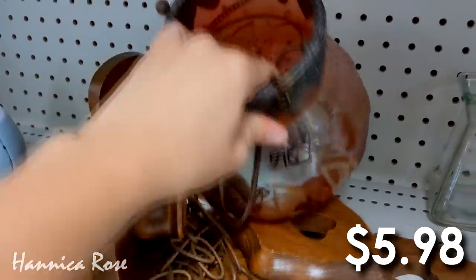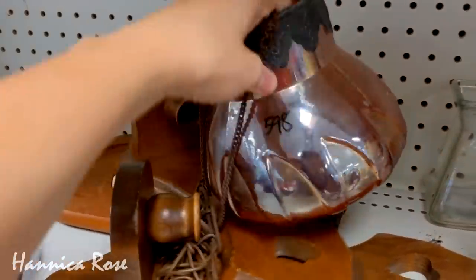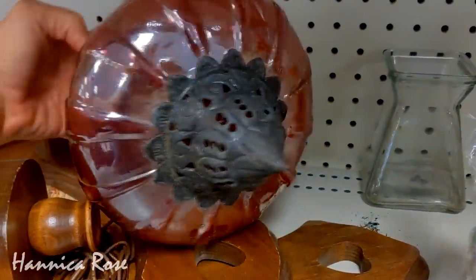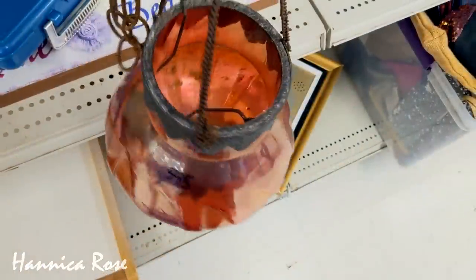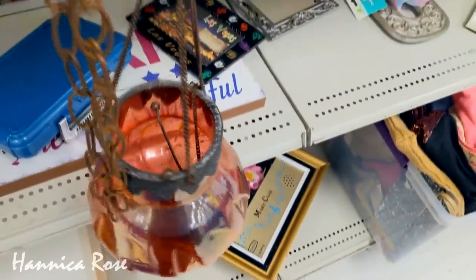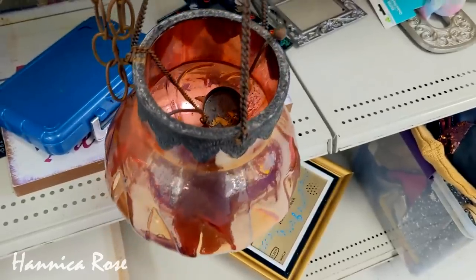So I did almost purchase this tea light candle holder to hang outside on my back patio. I thought it was really pretty. I did end up putting it back just because the chain was really rusty. It was also missing some links, and the little candle holder portion down inside was also broken. So unfortunately, I did pass on it.